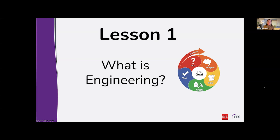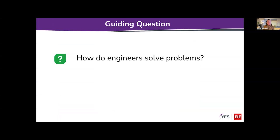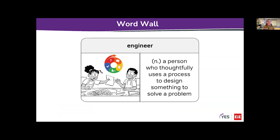And the first lesson, and this is actually the first lesson in all of our elementary units, is What is engineering? And all of our lessons have this guiding question: how do engineers solve problems? And to just start us off here, we can put our vocabulary word engineer onto our little virtual word wall here. An engineer is a person who thoughtfully uses a process to design something to solve a problem.